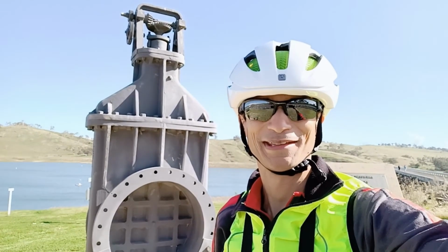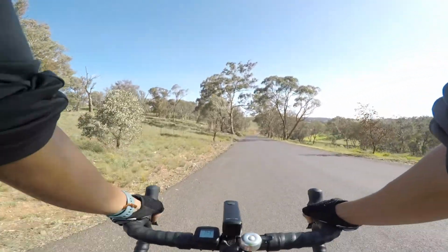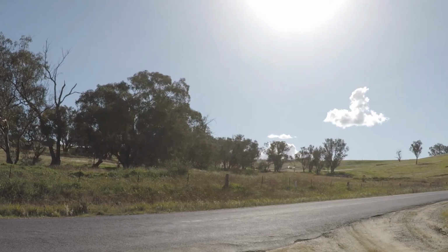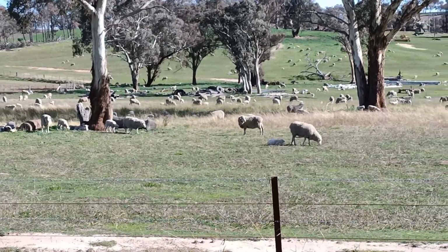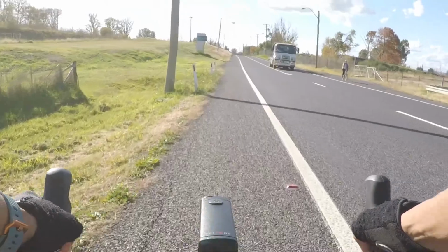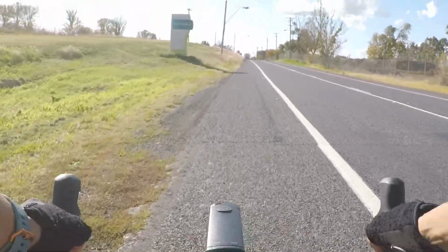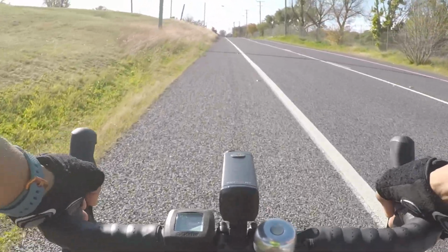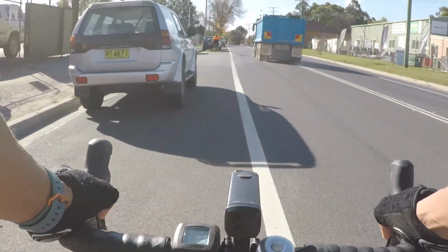Better head back now. I love that gate decoration, it's beautiful. Back to the welcome to Bathurst signs. I'm on the homeward stretch now. It's a bit of a headwind now, it's just a bit of a pain. Back over the bridge again.